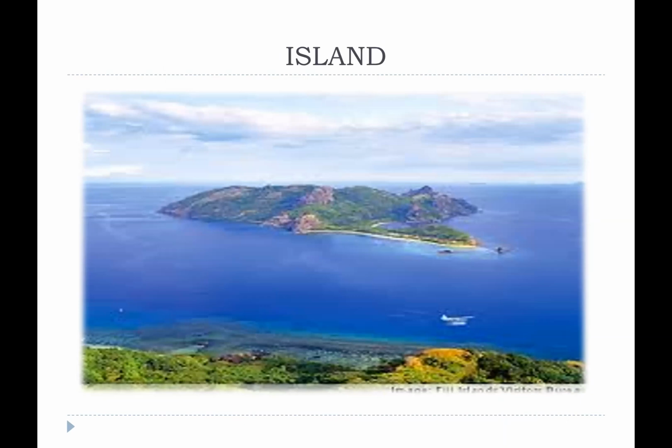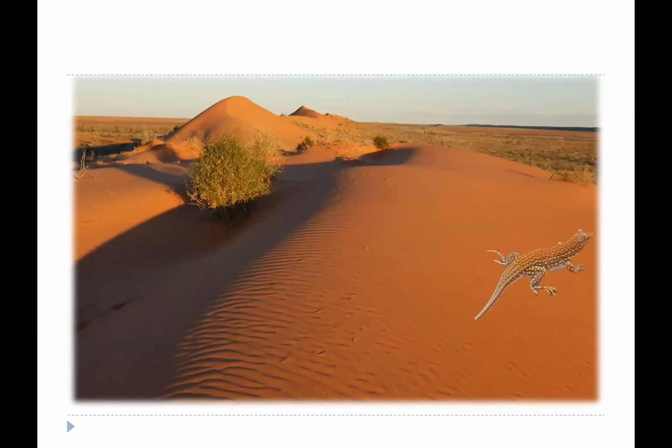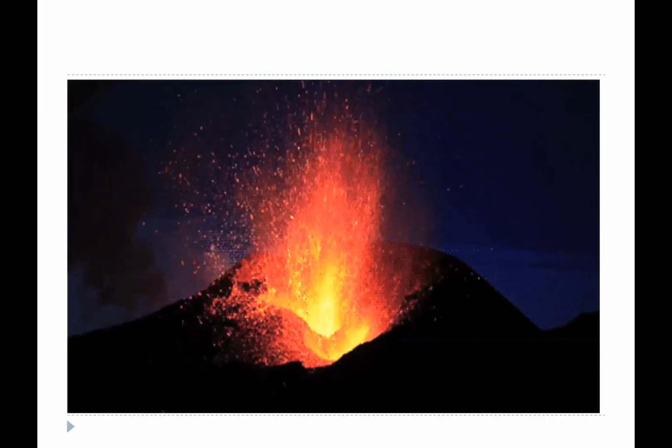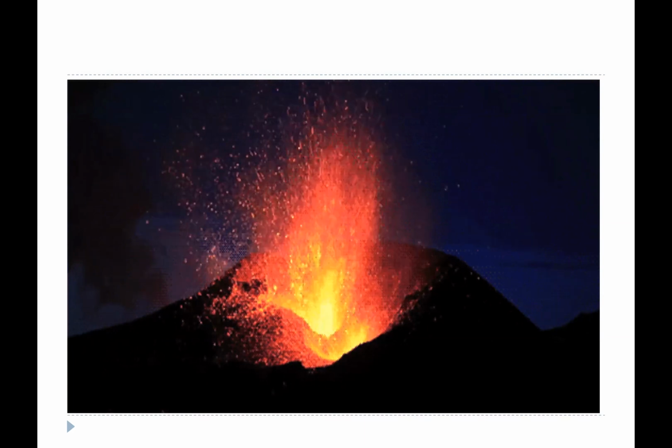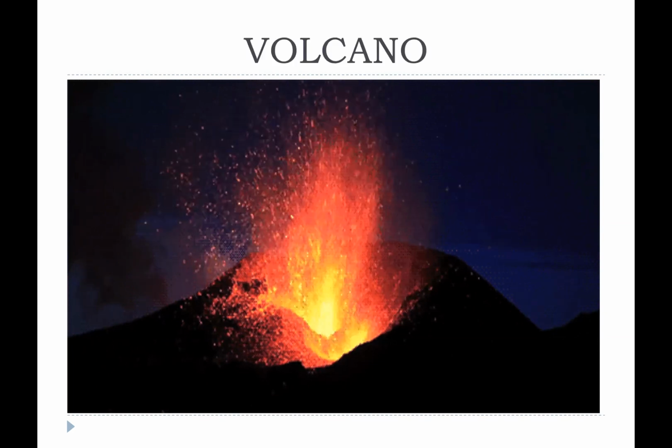Yes. This landform is much smaller than an island. You guessed it correctly. It is a key. What about this landform? Do you see the iguana moving so quickly across the screen? What is this landform? It is a desert. I'm going to show you another landform. Oh, this one is so beautiful. What do you think it is? It is, of course, a volcano.